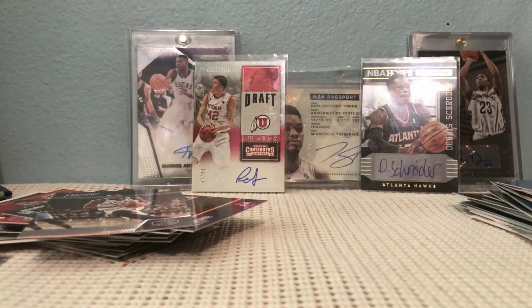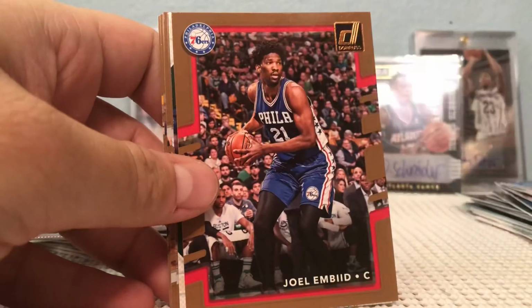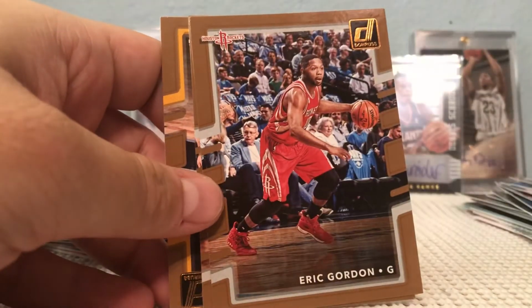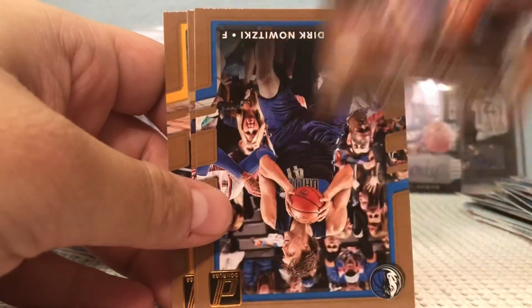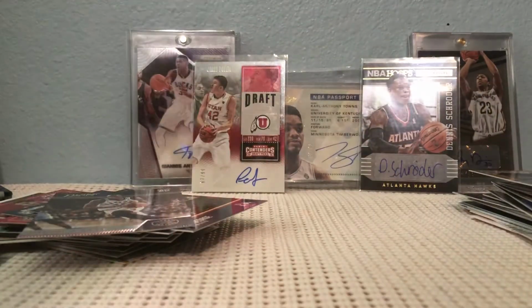17-18 Donruss. Tony Bradley, Vucevic, Embiid, Giannis, insert, that's nice, Eric Gordon, Russell, Dirk Nowitzki, Anthony Davis, and Klay Thompson, pretty good star pack.